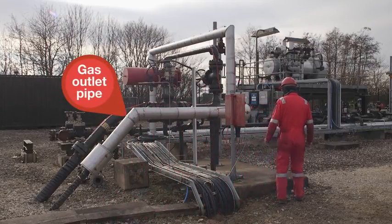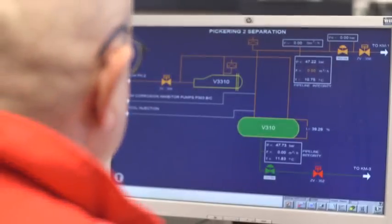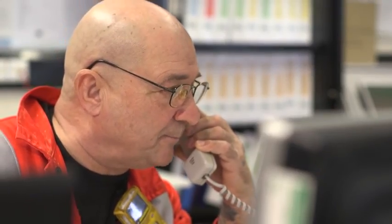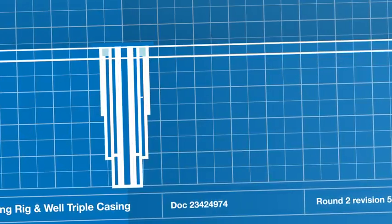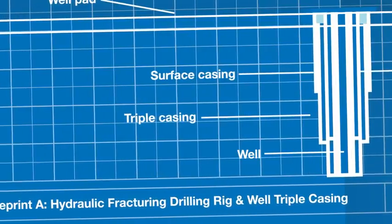We also have powers to require improvements of operators if we feel that something isn't being done to an adequate standard, and if necessary we can close down operations if we think things are unsafe. Well integrity is key to protecting the environment and the safe extraction of shale gas and oil. Good design and robust construction of wells protects the environment from any unplanned release of fluids.